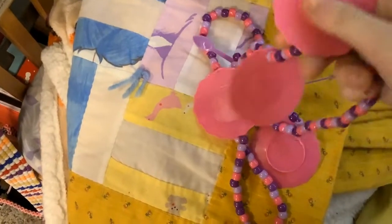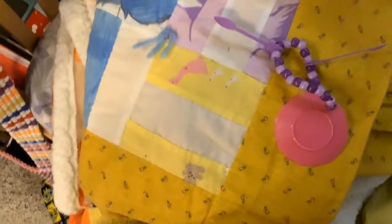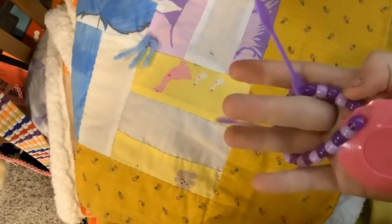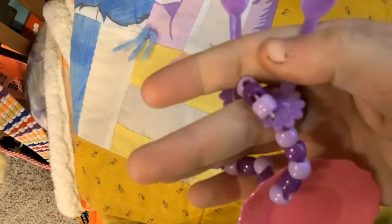This is a necklace with plates on it. Nothing too special, just 3 plates on a necklace. Then we have a plate and 2 spoons on a bracelet. I don't wear this one often because the points on the spoon jab into my arm and it hurts.